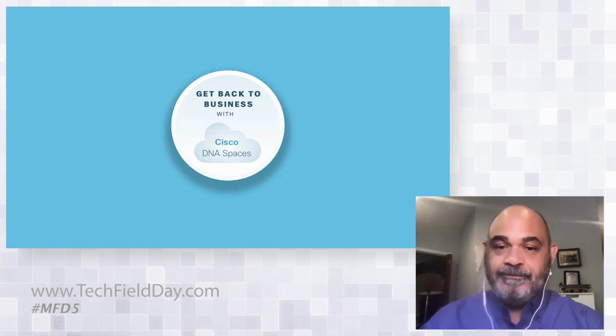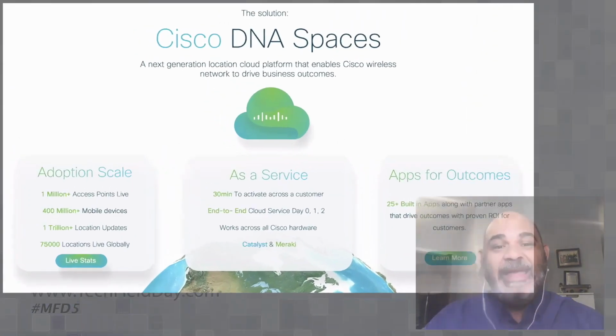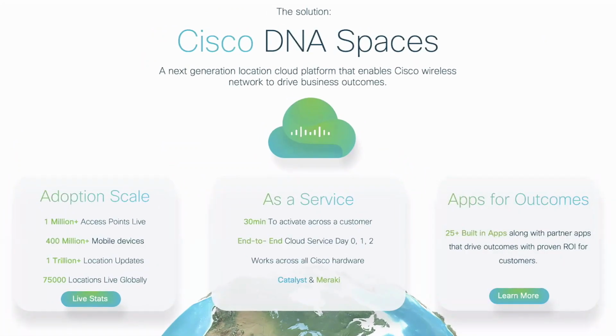So first of all, what is Cisco DNA Spaces? Well, it's our next generation cloud platform. After an acquisition about a year and a half ago, that's actually almost 2 years ago, of a cloud platform from a company called July Systems, we made a concerted effort to focus on switching our location calculation and our compute pipeline from an on-premises application to a cloud-based application to really take advantage and lean in with some of the benefits that you get in the cloud.